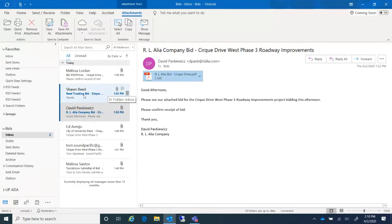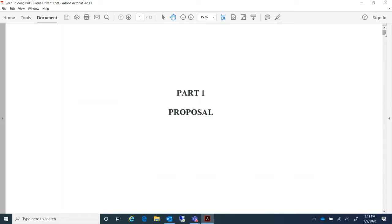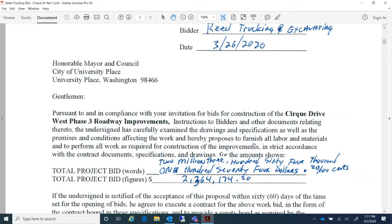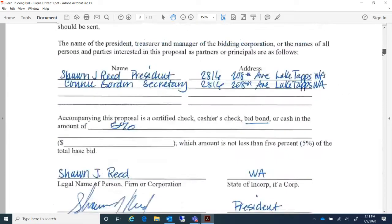Next one is from Reed Trucking, and we received this at 1:55 p.m. It came through in two parts. I think they're the bigger documents. Let's open the first one. The proposal for the project is in the amount of $2,364,174.20. Again, this is from Reed Trucking and Excavation. It has been signed.